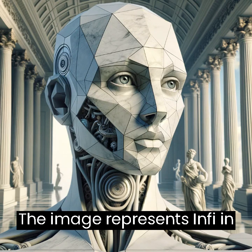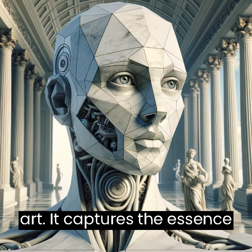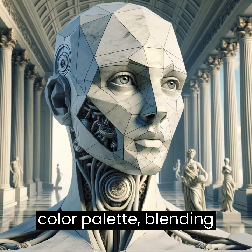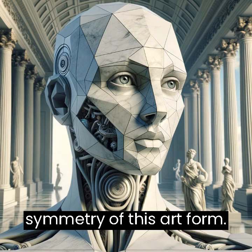The image represents Infi, in the style of neoclassical art. It captures the essence of neoclassicism with clean, precise lines, a marble-like texture, and a restrained color palette, blending advanced AI elements with the disciplined beauty and symmetry of this art form.